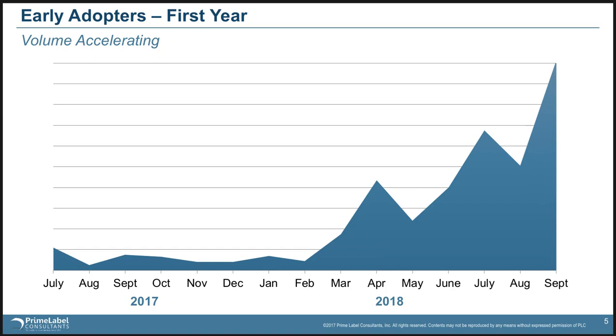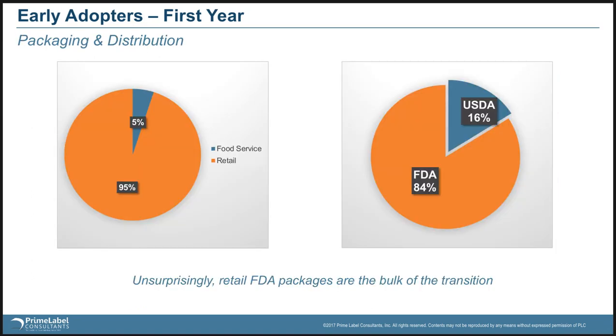Over the last year, Prime Label has created and reviewed thousands of nutrition facts panels. The following data is based upon the panels we've seen in the first year of adoption. As we can see, the transition to the new panel is ramping up, and we expect that to continue exponentially.